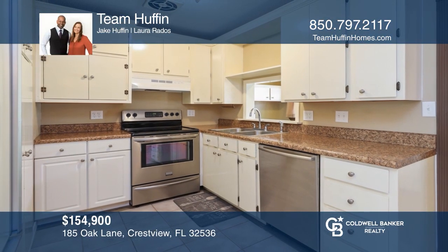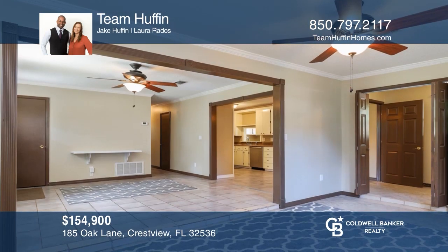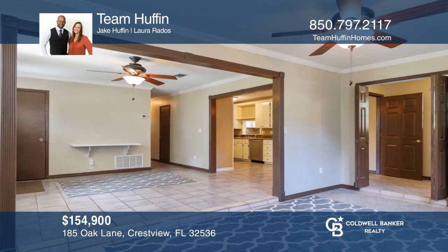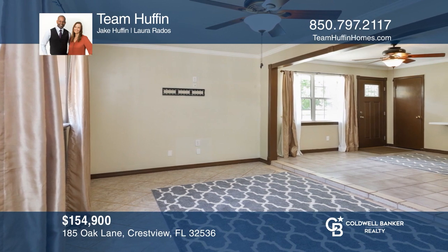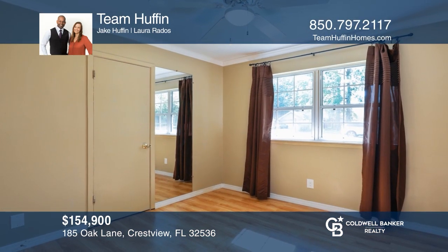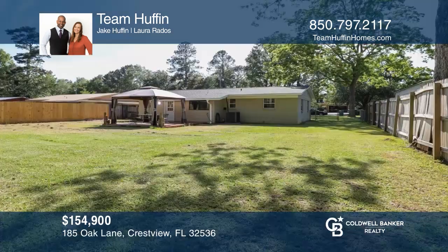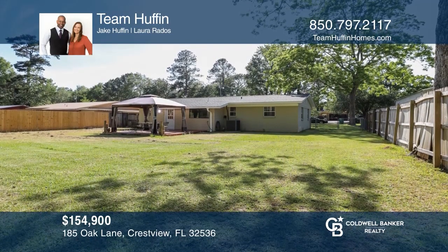This beautiful three-bedroom, two-bath home is ready for new owners. You'll want to check out the wonderful kitchen in this home. The living space is wide open, and the fully fenced yard is huge and will give you room to grow, as well as create your own backyard oasis. Near schools, shopping, and hospitals, as well as military bases and the Emerald Coast beaches, this home won't last long. Schedule a tour with Team Huffin.